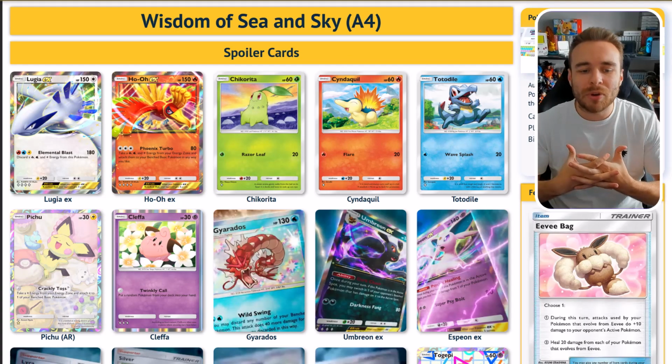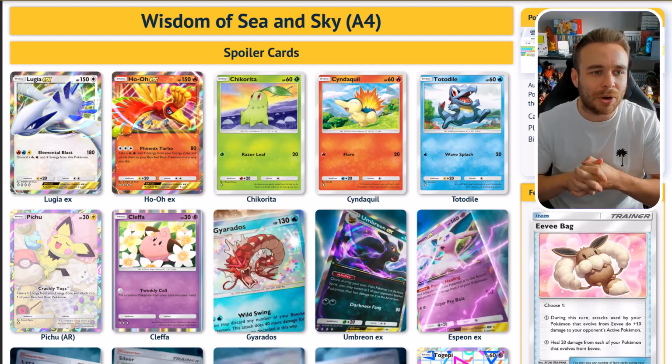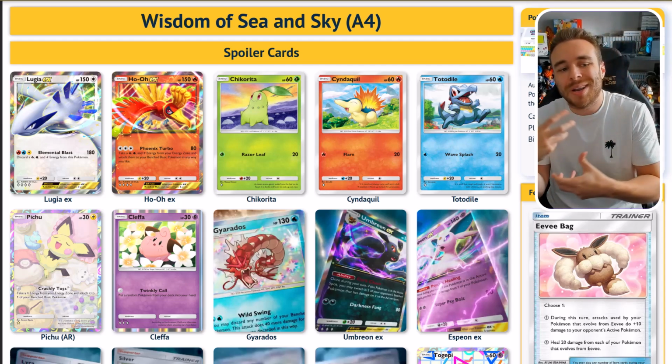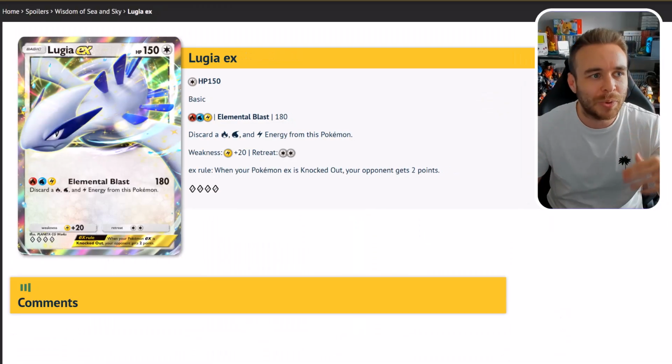Moving on, we of course have all the cards to go over as well. This is on Pokemon Zone. Like I say, we've already covered this, but it was in Italian. Translations were a little bit off. We now know what these cards actually do and everything like that. So we're going to quickly go over it again.